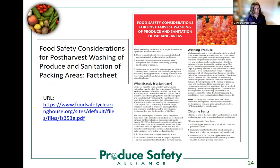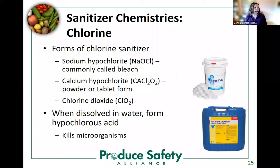So over the next couple of slides, I am going to briefly highlight two different sanitizer chemistries. There's two different types of sanitizers. The first one is chlorine. Chlorine sanitizers come in several forms. Sodium hypochlorite, we already talked about. That's usually called bleach. A lot of your Clorox products are an example of sodium hypochlorite. Then we also have calcium hypochlorite. And I have a picture of the AccuTab system here. Again, not a recommendation. It's just something that I do commonly see on farms. A lot of folks who have pools are familiar with calcium hypochlorite because pool tablets are usually that chemistry. And then the last one I want to highlight is chlorine dioxide.